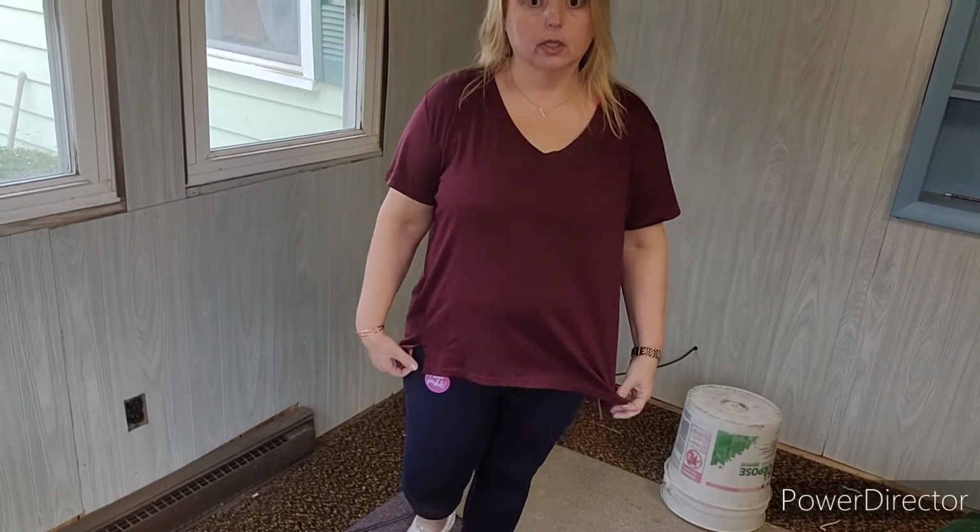All right, so I'm going to tilt the camera down. Now don't judge, because we also are ripping up the carpet to change that out.